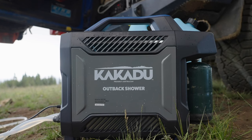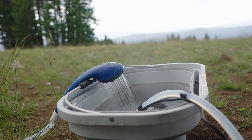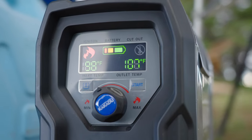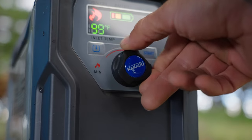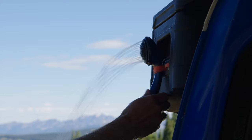Today, we are checking out the Kakadu shower system. These have been produced for the Australian market for years, but it's just landed in the USA, and it's a solution that many of us have been looking for. Let's dive into Kakadu's compact, true hot shower system and see what sets it aside from everything else that we've seen before.